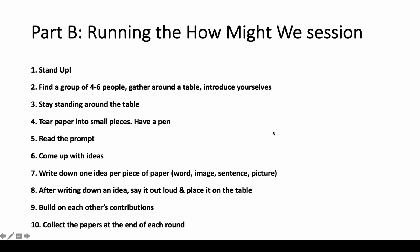And then finally, you collect the papers at the end of each of these rounds. If you're doing this with a number of groups of 4 to 6, you probably don't have enough table space to use a different table for every prompt. And so you're going to need to clean the table at the end of each prompt, have the sheets of paper stacked up and placed at the end of the table, and then have someone come around and collect the responses after every prompt so that they can be entered in the computer afterwards.